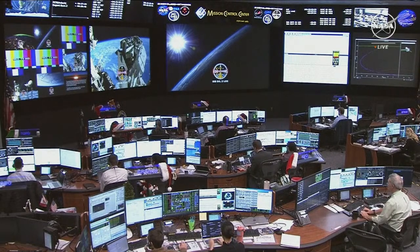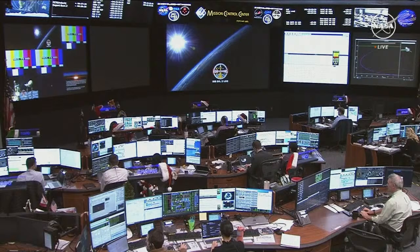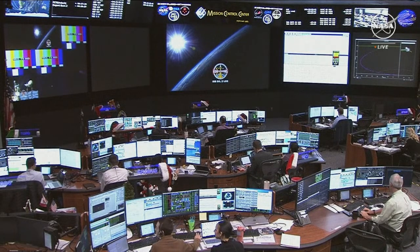Dragon is at a range of a little over 800 meters from the International Space Station. And you can see a view of Dragon there on your screen, quite a bit smaller than when we saw it before the loss of signal period. Dragon now approaching a distance of 900 meters from the International Space Station.